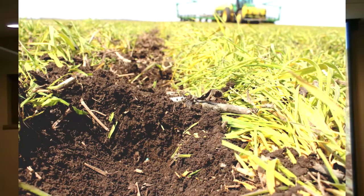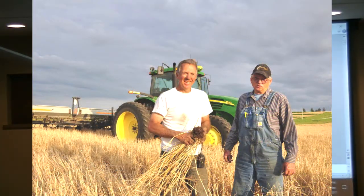And then there's a picture of what it's like planting into cover crop. Got that seed tucked in there. That's almost like flower pot soil. That's really what we want. And so that's where we're at. And I think this will be a good time to end.